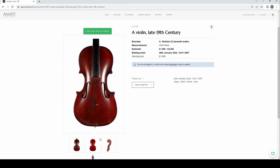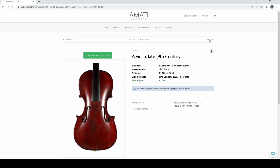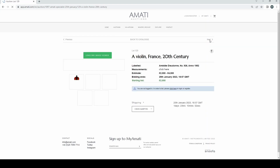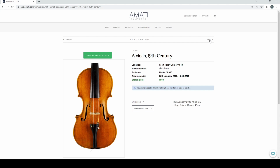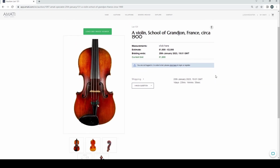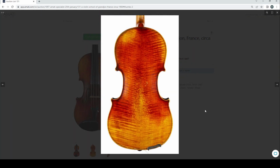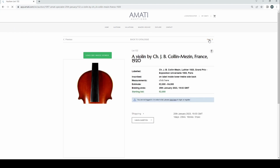Violin, late 19th century. I don't really recall this one too much. No, don't think that's very nice. Violin, France, 20th century. No. Germany 1910, no, not that one. Another French violin. I just tend to ignore those ones, to be honest. Violin 19th century, don't recall that one either. Violin School of Grandjean, don't really recall this one either, but it's got 1800 bid. I just don't think that was too nice.